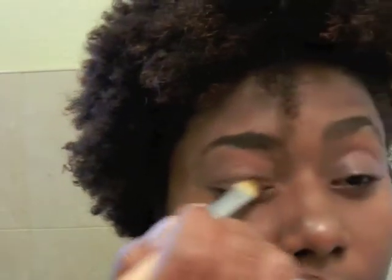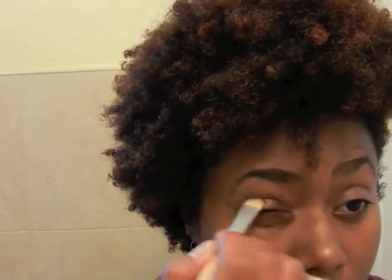Just some primer. I hope I'm keeping in this camera frame because this is not a video that you can do over. Well, I'm not going to do it over.